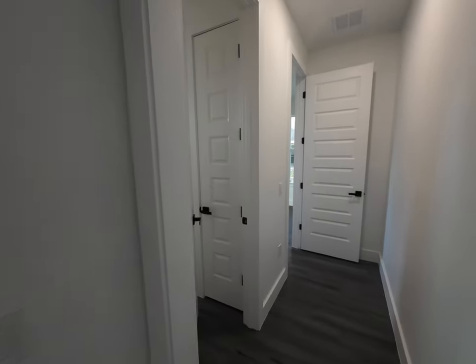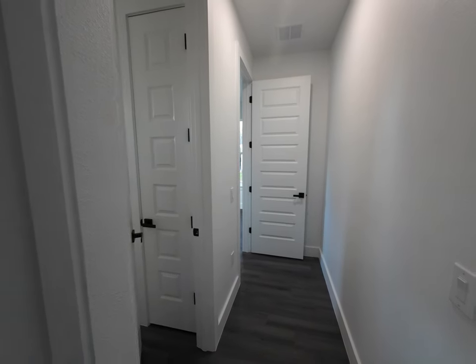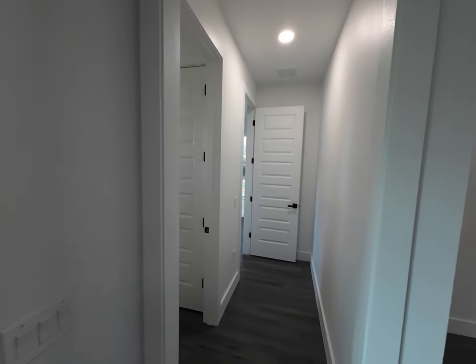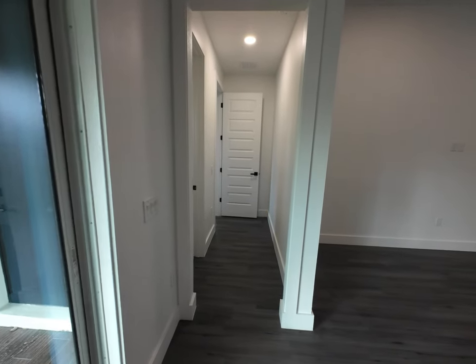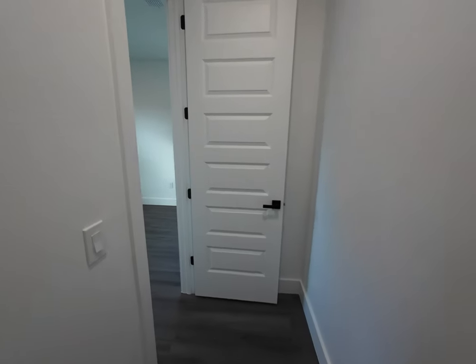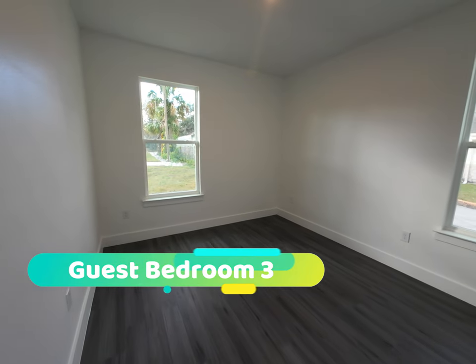Now this is a side of the home that can be used as an in-law suite, because you're going to have a bedroom and a bathroom. You have this nice archway here where you come in. You can maybe put a door here if you'd like to give some separation, or you could leave it open, whatever your desires are. But let's come over this way. This is going to be guest bedroom number three, or maybe the in-law suite, right?